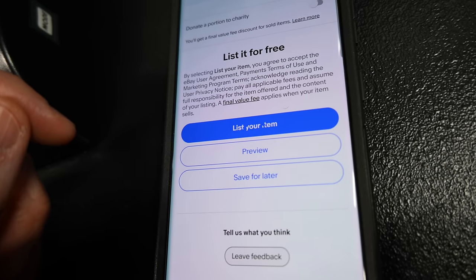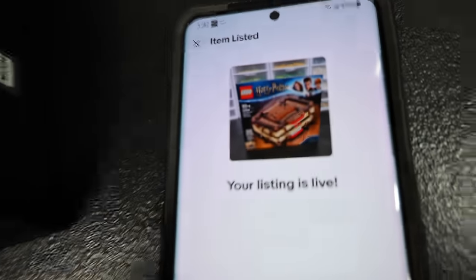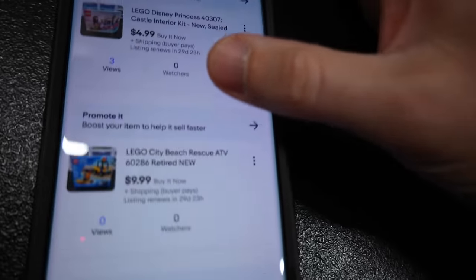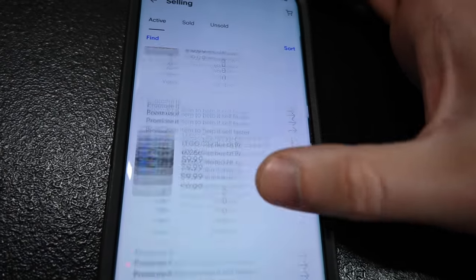It's thinking about it, pondering, and now my listing's live. So my first item's done, and now I'm just going to do that a bunch of times over and over again with all these things, and they'll all be listed. And just like that, got all my sets listed. Roxy Bear, very impressed with my listing abilities, as are a few people already. I've got views and watchers. Well, a couple of views on a few things, but I got everything listed that was on my list.